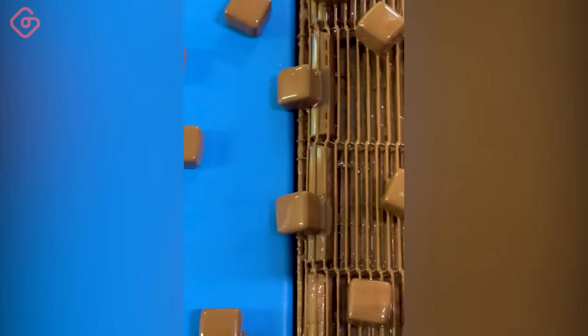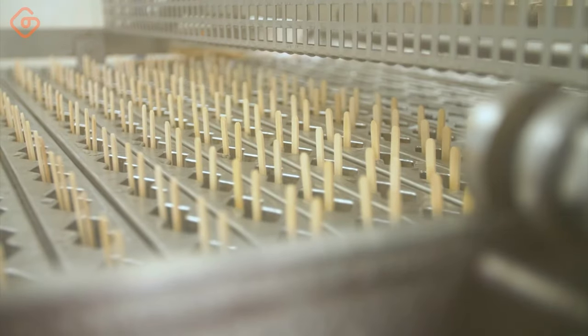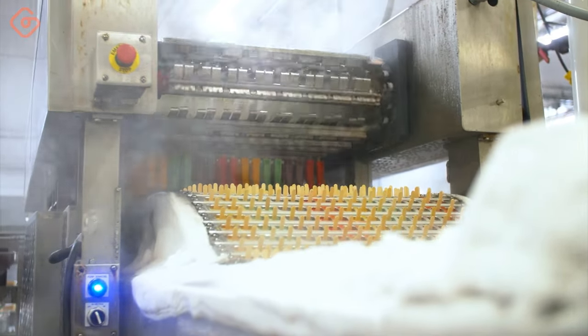Watch our behind-the-scenes process of making sea salt caramel. Discover the production of stick ice cream at Zichenfelder Company in Wheeling.